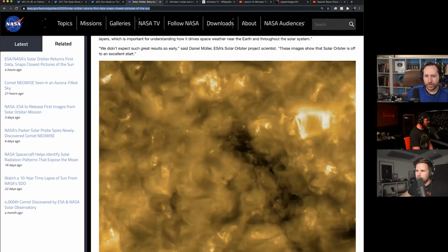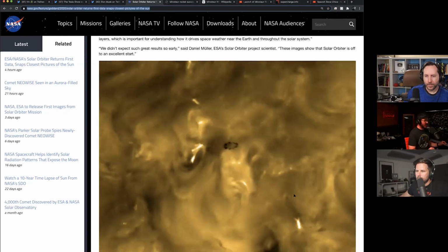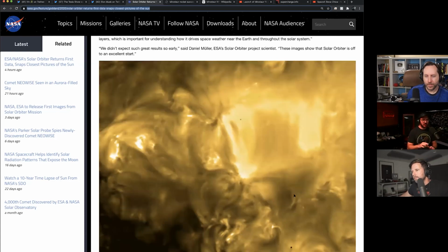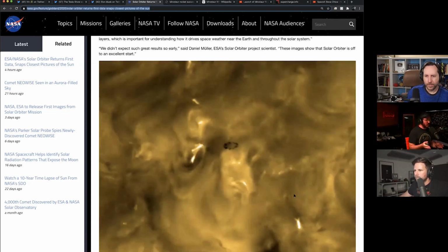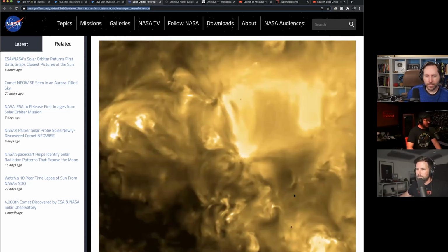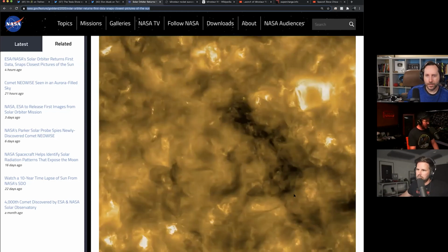There's a whole suite of instruments, like a dozen or so on board this thing, and they've been checking them all out, calibrating them, making sure they're all good to go. This is the first time they turned on everything and let it run and got the images and results back. And they're already very exciting.